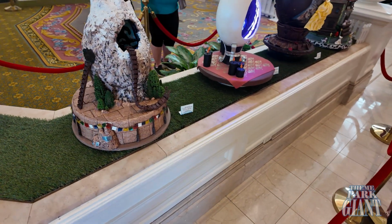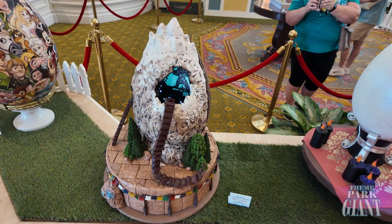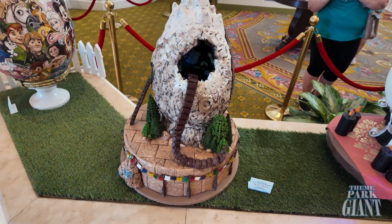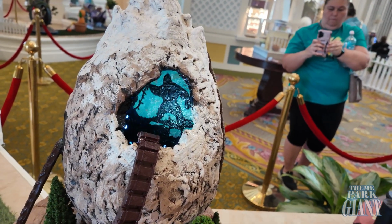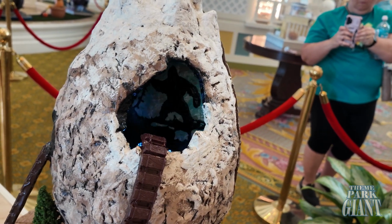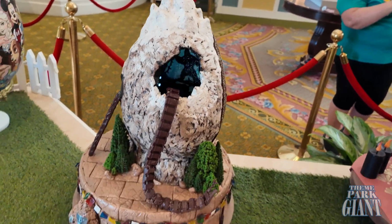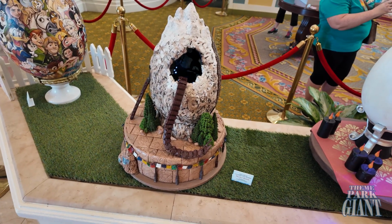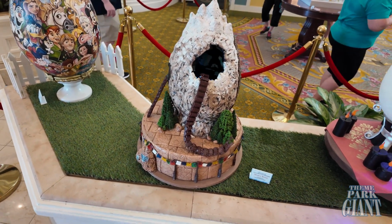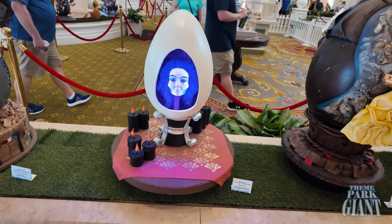Oh, this is awesome. Expedition Everest. Oh, they got the Yeti in there. Disco Yeti. Haha. This is probably my favorite one I've seen so far. That's really cool. We got Madame Leota.